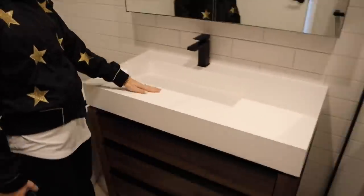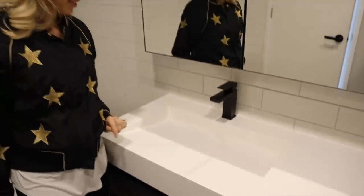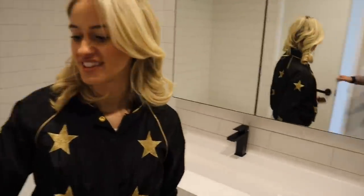And look at this. I love this sink. The water just runs down. It's cool. Look at it. That's sick.